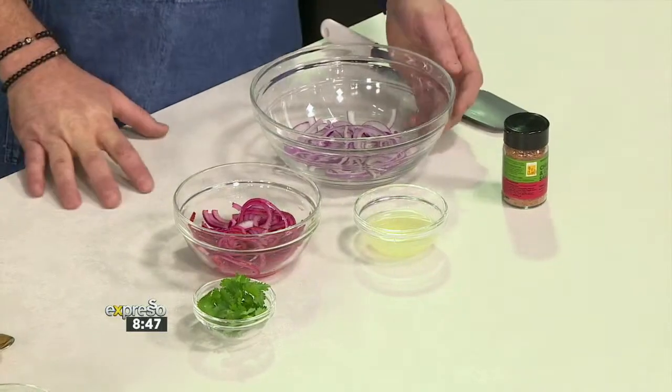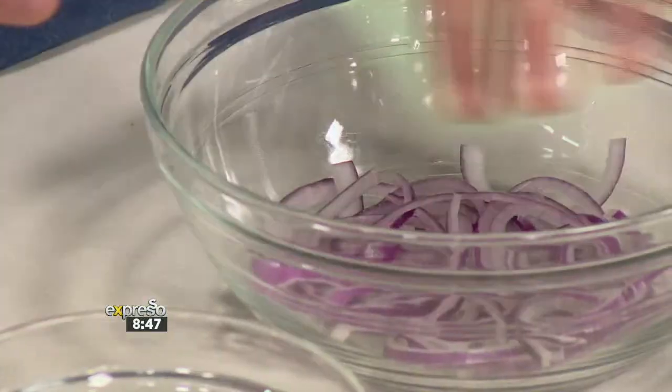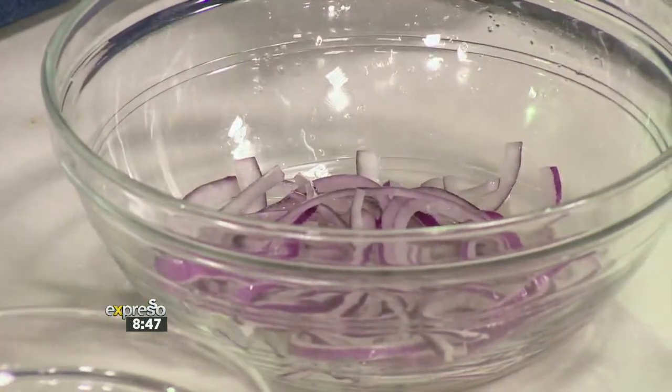That can be vinegar, that can be any citrus. Today our citrus is lime, because lime and Mexican go incredibly well together. Lime juice over your red onion, all over, yeah? There. And then we've got that lime seasoning, the lime and chili.